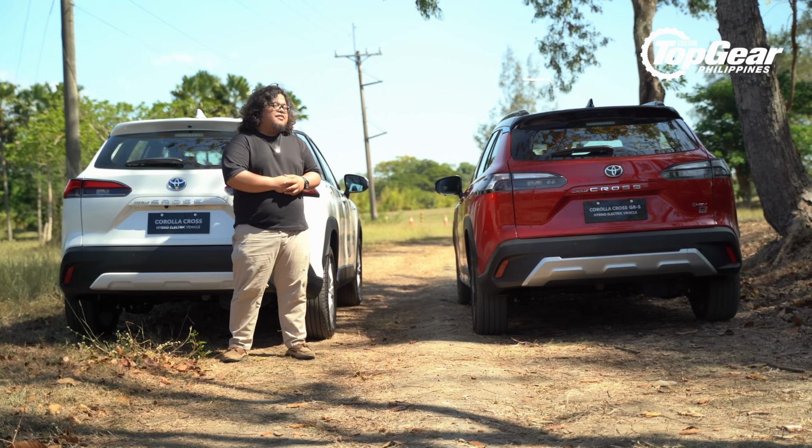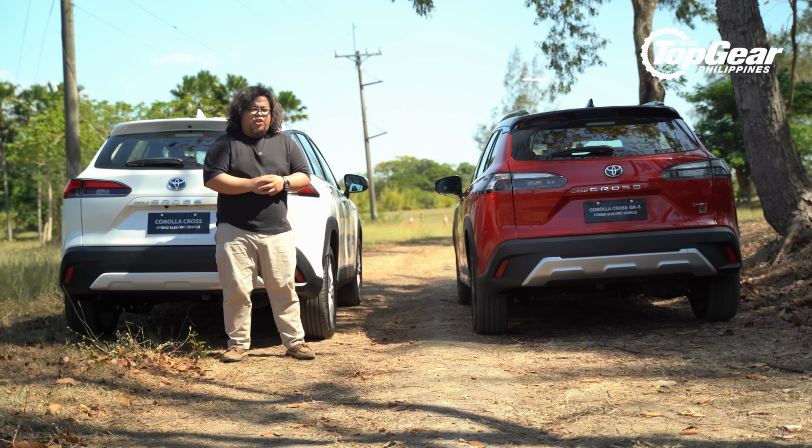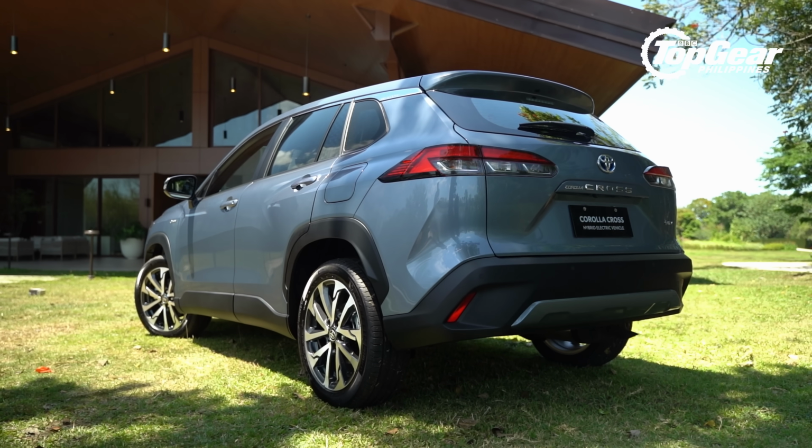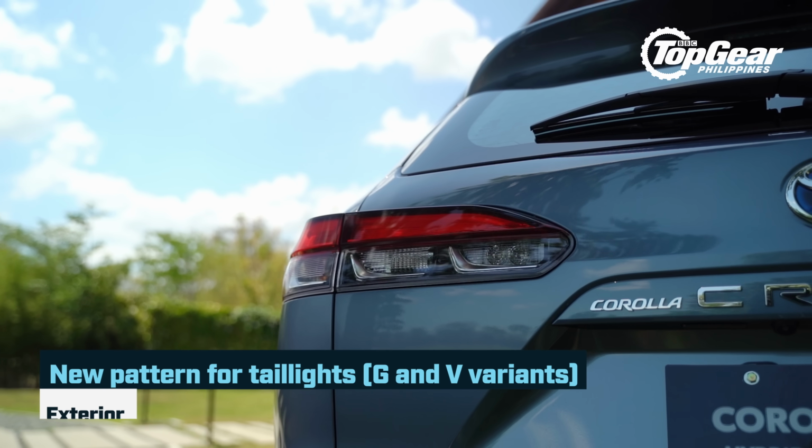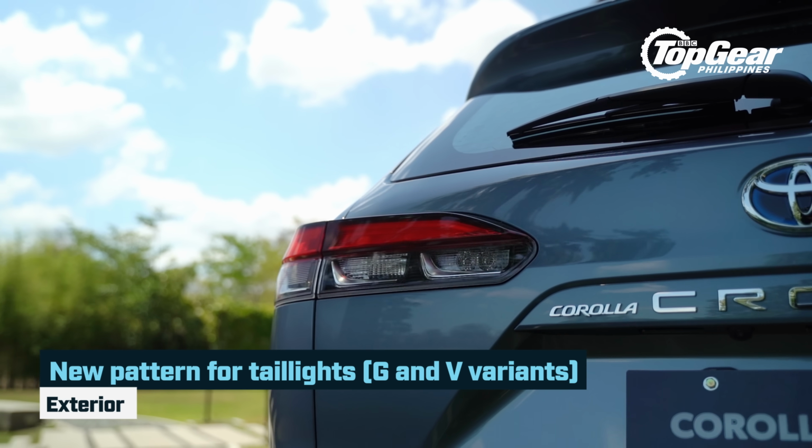Now, as for the rear, I'll give you a second. Notice anything? Well, you will need an eagle eye for this one. The only changes here can be found on the taillights. Toyota has changed up the design a bit and that's about it.